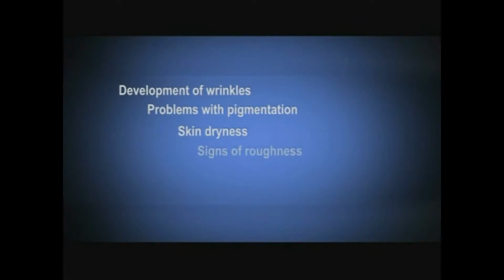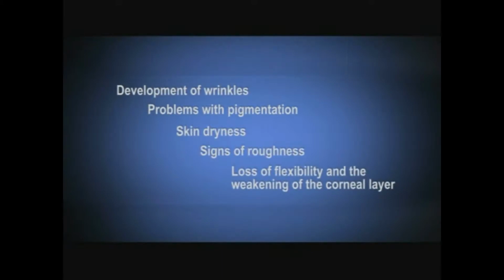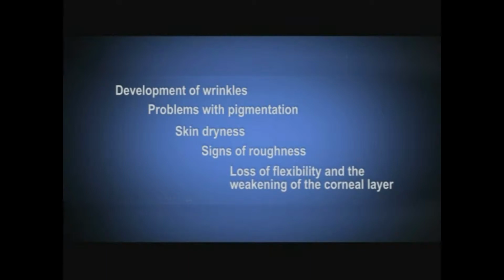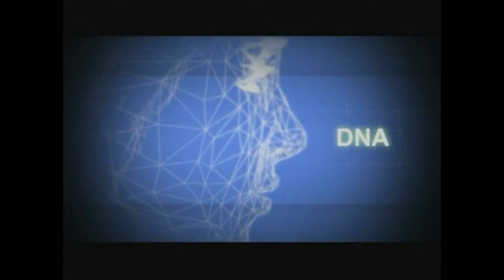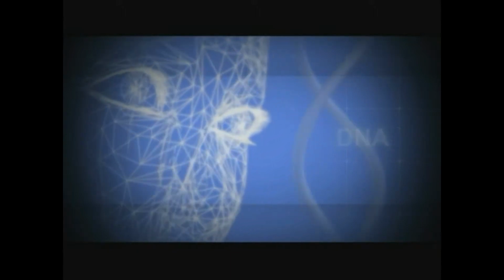The visual translation of this exposure is the development of wrinkles, problems with pigmentation, skin dryness, signs of roughness, loss of elasticity, and the weakening of the dermal layer. From an aesthetic point of view, high polymerization sodic DNA has been shown to repair aged skin, normalizing, invigorating, and rejuvenating it.